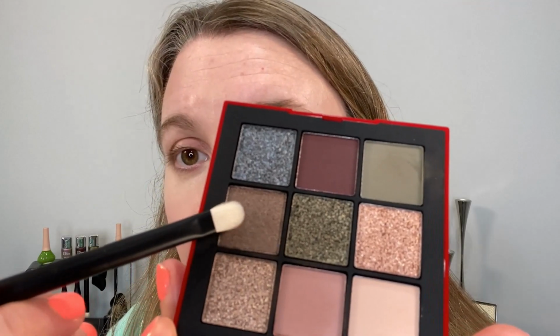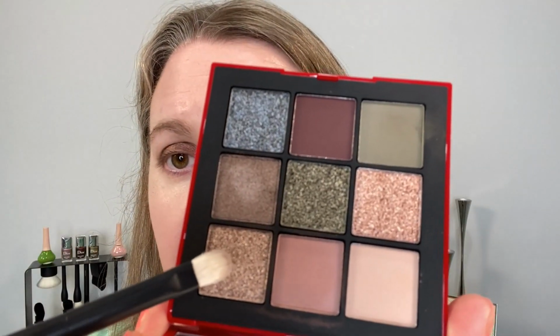All right, and then I'm taking the Ref for 28. I'm going to go into this brown shade here, and we're just going to see how this goes on. Look at that, that's really smooth. Okay, I wiped off the brush. Now we're going to go into this top right shade, and it's like a brown sparkly shade, little champagne-ish brown. I'll put this on the inner portion. And then I wiped off the brush.